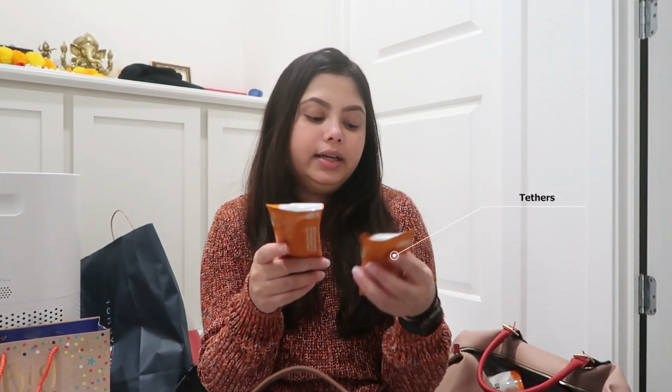I also have these teethers, which are great. She can just hold it and eat. These are from Happy Baby. All of them are organic, so it's safe. I'm going to keep maybe 3 of it in my diaper bag, so it's easy to just grab if she needs it. Then I'm just going to take a spoon in case I need to feed her.